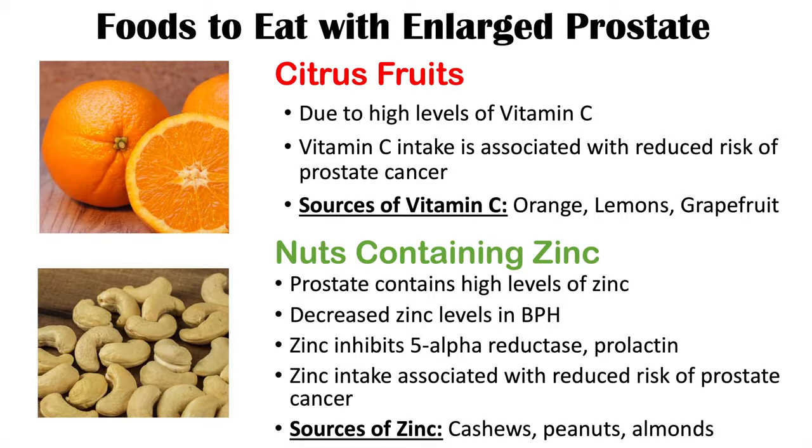So again, citrus fruits, very important because they have high levels of vitamin C, and vitamin C intake is associated with a reduced risk of prostate cancer. And then nuts containing zinc is also important, as zinc has been shown to inhibit 5-alpha reductase and prolactin, and decreased zinc intake seems to be associated with an increased prostate size, and zinc intake itself seems to be associated with a reduced risk of prostate cancer, and we can find zinc in nuts like cashews, peanuts, and almonds.